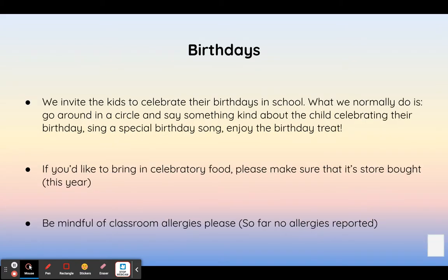Birthdays. We invite the kids to celebrate their birthdays in school. What we normally do is go around in a circle and say something kind about the child celebrating their birthday. We try to think of more personal things, like I like when you play with me, I like when you helped me clean up, kind of thinking of kind thoughts like that. We'll sing a special birthday song to your child and enjoy a birthday treat.